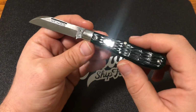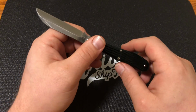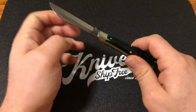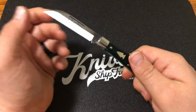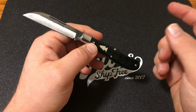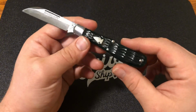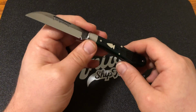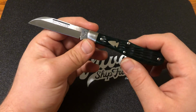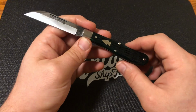Now, like I said, they do a lot of knives with these Wharncliffe blades. They've done a lot recently, but over this year, I posted about that, and someone pointed out that they've done drop points, spear points, maybe even a clip point recently also. So it's not like they only do this blade shape, and if you're not a big fan of it, there are other Northwoods knives to be had.